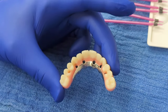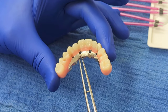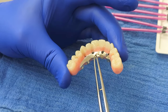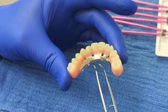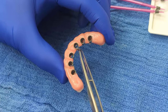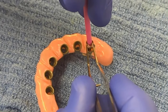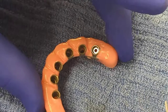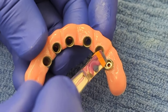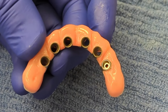The substructure is a chrome cobalt material. And I refer to this right here as the metal apron. And you'll see that this thickness is only as thick as it needs to be to house the actual shoes. And as we go ahead, and we'll just show you what that looks like, when we do an intraoral cementation, we're able to pick up a FDA-approved surface in a chrome cobalt framework that is perfectly passive.